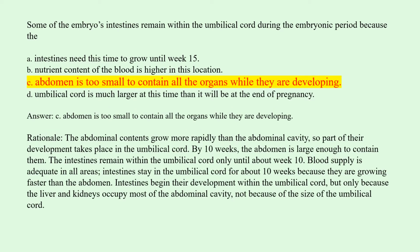Answer: C. Abdomen is too small to contain all the organs while they are developing. Rationale: the abdominal contents grow more rapidly than the abdominal cavity, so part of their development takes place in the umbilical cord. By 10 weeks, the abdomen is large enough to contain them. The intestines remain within the umbilical cord only until about week 10.